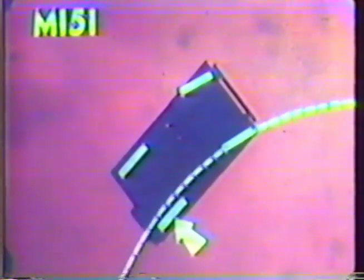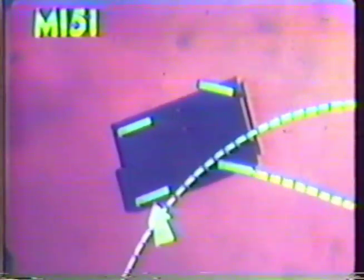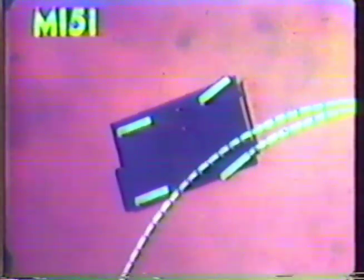Let's look at that again. To correct the skid to the left, turn left. In the same way, you can correct a skid to the right by turning right. Always turn in the direction of the skid.